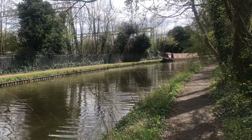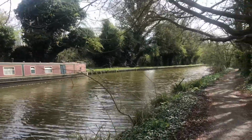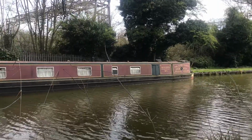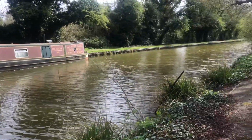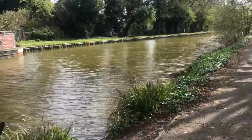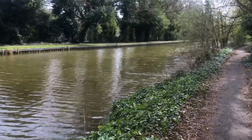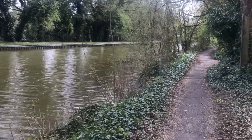What an interesting place. In 1967 Wolverton became part of Milton Keynes, which was newly developed then. There's lots of railway heritage left here. The sheds went on for miles and miles, and some of them now have been made into shops, Tesco and Lidl, but there's plenty still left. Some of them are quite derelict, others have been made into apartments, and others still functioning.